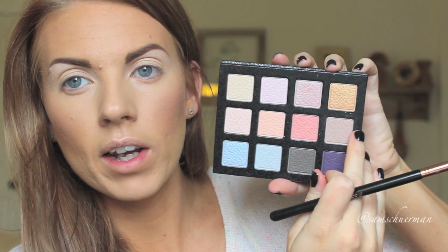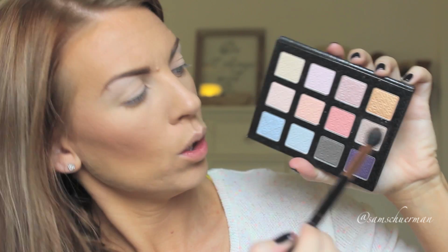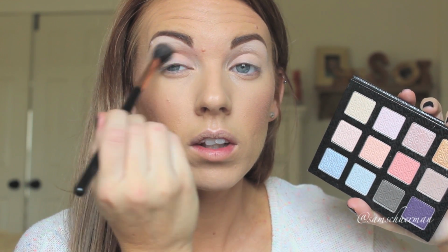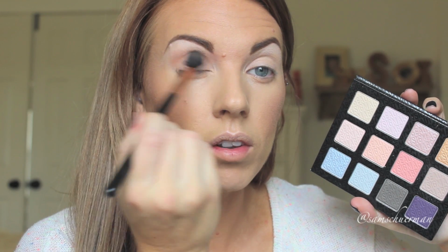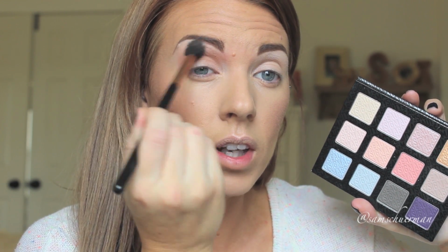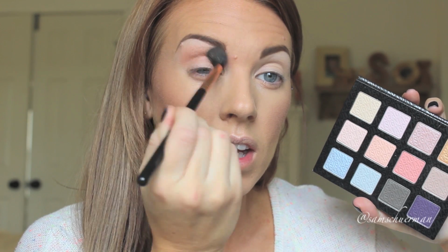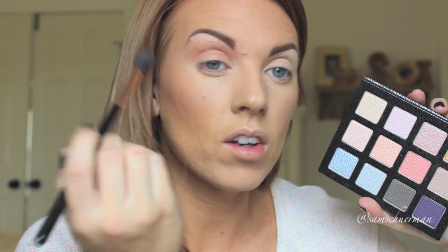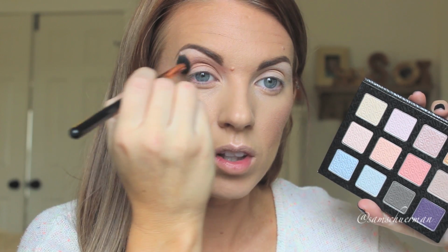Then I'm going to take the Sigma E40, and I'm going to take this color right here, which is a really pale taupe, and I'm just going to put that into my crease. And the nice thing about this brush is that you can just be really messy. It's one of those, if you're in a rush, you can just go messy.